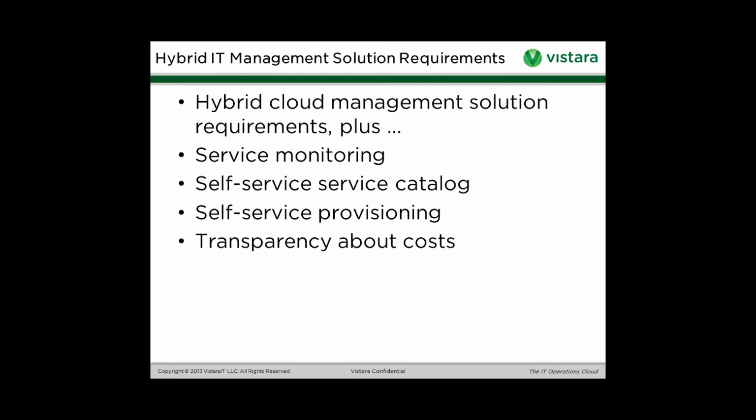So what are the solution requirements for a management solution that will address the hybrid IT model? Well, it's everything we covered previously in the hybrid cloud management solution requirements, plus in addition to that, a hybrid IT management solution needs to be able to monitor services. It's no longer enough to monitor individual elements. All your customers really care about is that the service those elements are intended to offer is actually up and running with effective, sufficient responsiveness and availability.